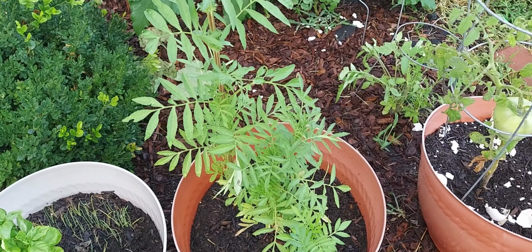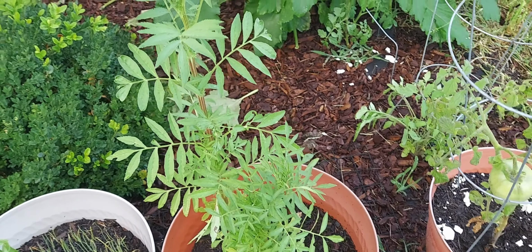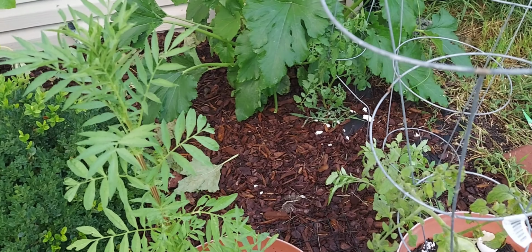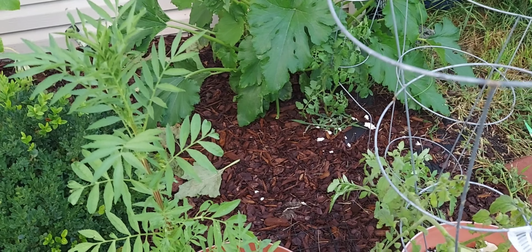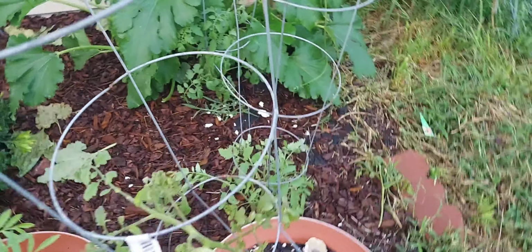This is Nasturtium and Marigold. Don't have native leaf on here, but I got a whole lot of tree. So the gardening, oh my God, gardening can be relaxing and a pleasure, and it can also be quite the headache at times.